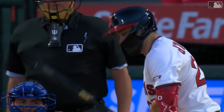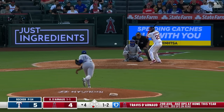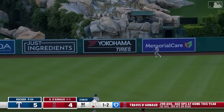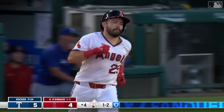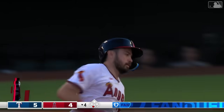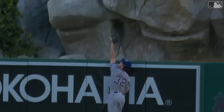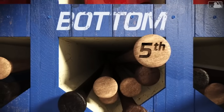d'Arnaud having a series. He's now 3 for 5 in the series as he had homered and doubled on Monday. Fly ball to left center field. Hit pretty well. Back for it. Carter still going back. He's at the wall. He leaps. It's gone. It's tied again. Travis d'Arnaud kickstarts the offense again. It's 5-5 here in the fourth. Travis d'Arnaud with that home run to tie up the ball game at 5.